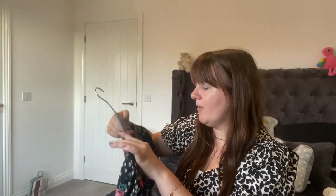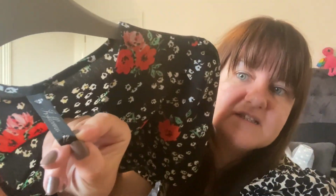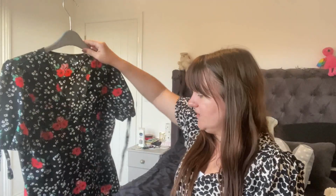So this is from a brand I haven't heard of before, which is Influence. It says it's a size 12 there, but I haven't heard of the brand. But I really love the top. I think it was really cute.